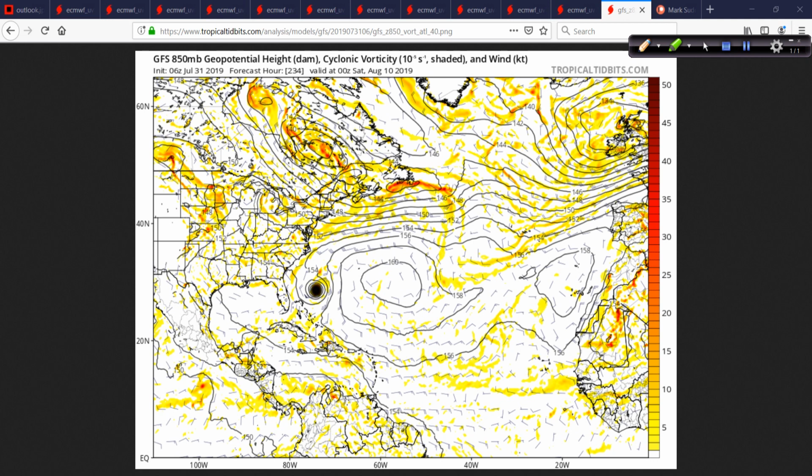How many people said that about Florence? How many people said that about Frances in 2004? And it goes the other way. When you see something barreling in, usually when they do that, they come barreling in. But it's these recurves. We just got to make sure we balance what some people wishcast.